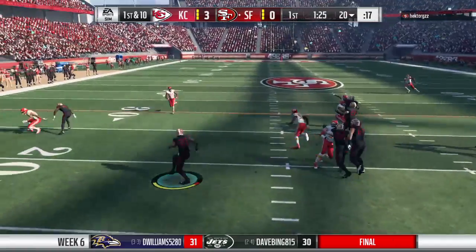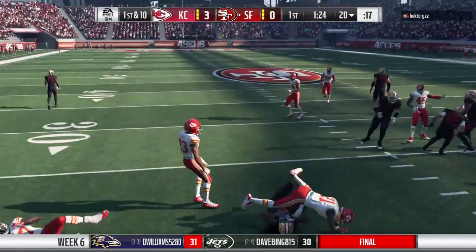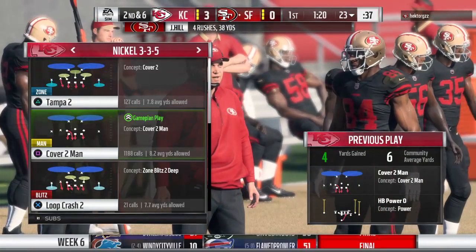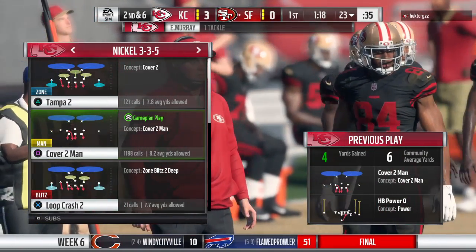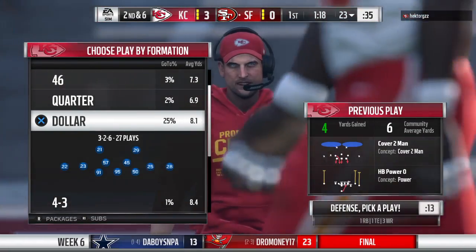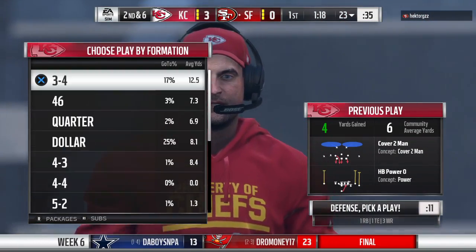They start the drive on the ground with Hill. And he'll push forward for about 4 up to the 23. Tough running there. That's a hard-earned 4 yards. Yeah, those are the unsung kind of runs. They don't fill up the stat sheet, but they do set you up in good position on second down.